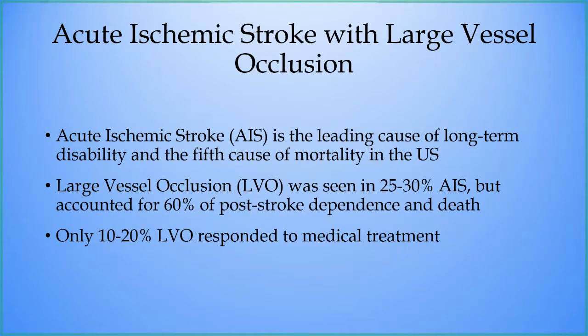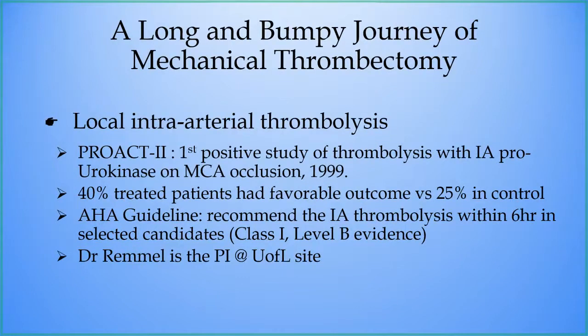Unfortunately, the medical treatment only works in about 10 to 20% of large vessel occlusion stroke patients. So we need additional treatment interventions to open the vessels to improve the outcomes of this form of stroke. The road to getting mechanical thrombectomy as a standard of care for large vessel occlusion has been a long, bumpy journey.